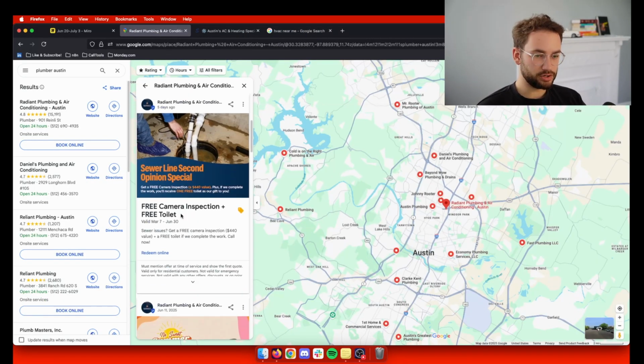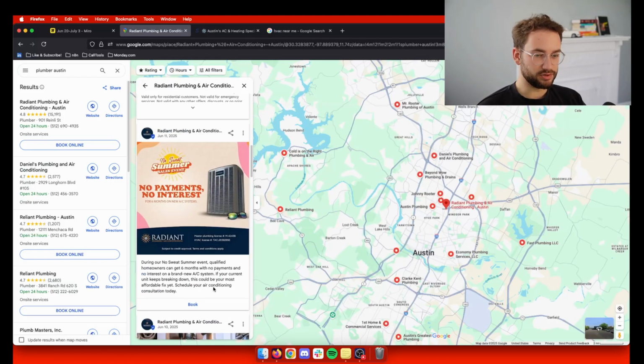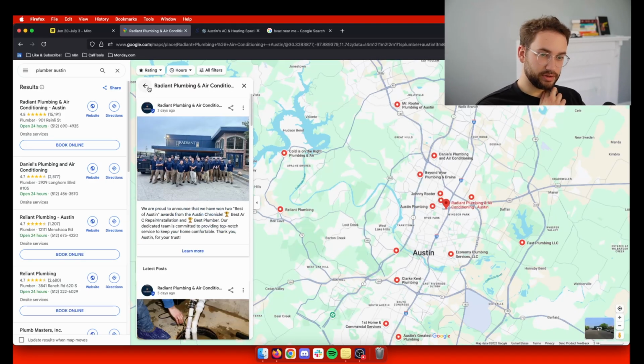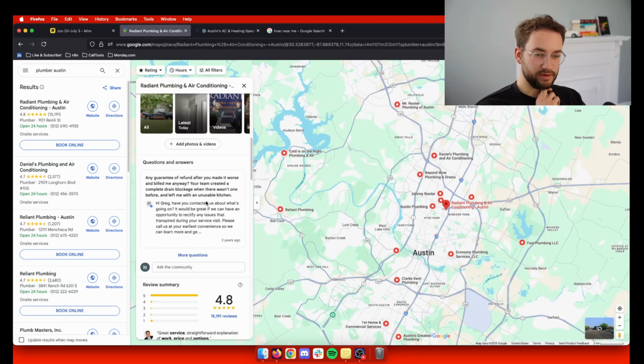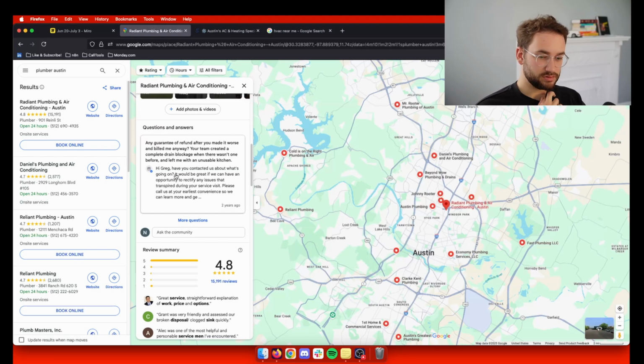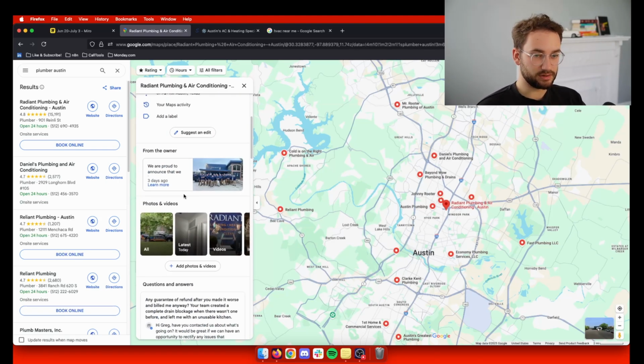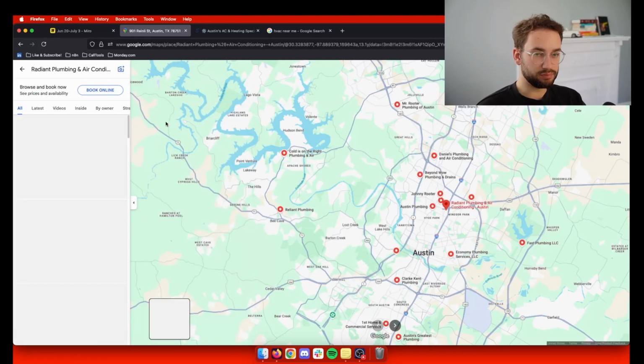So they're crushing it with these posts, and they're probably putting keywords in each post. And they have really good graphics for the post with call to actions. So they are just killing it there. And then other than that, they have Q&As. They also respond to all the reviews, which I'll get into in a second. And they are uploading a bunch of photos.